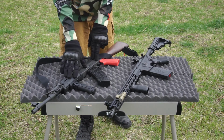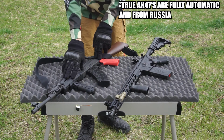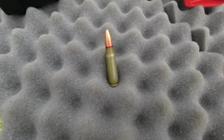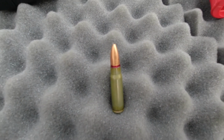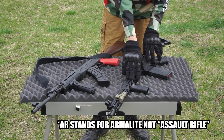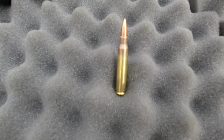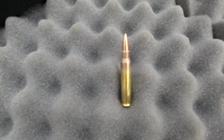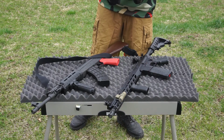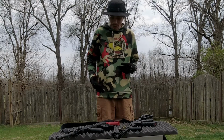So the first thing that we want to talk about is the actual round. The AK uses, well, this is not an AK-47, it's an AKM, but we'll get into that later. For the AK model, it takes a 7.62 round. The round is a little bit bigger, it's wider in diameter. It moves a little slower, but it packs a serious punch. On the other hand, for the AR-15 platform, you have the 5.56 round, which is a little smaller. The velocity is a lot faster, so it has its own purposes and uses as well. Definitely there are uses for each round in different scenarios. Like I said, the best option is just to have both.